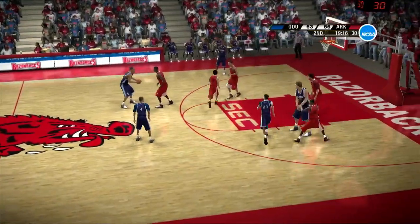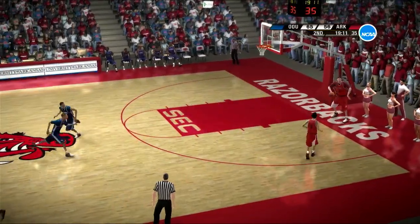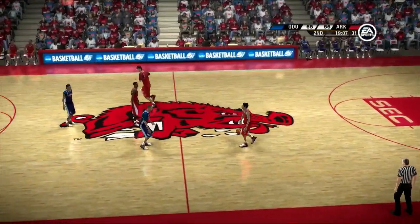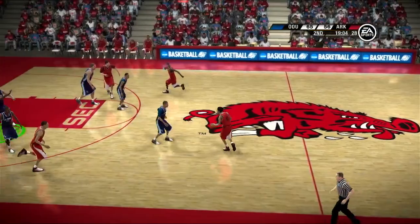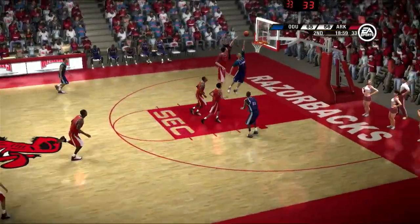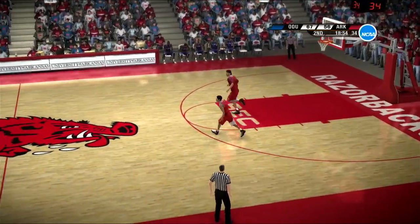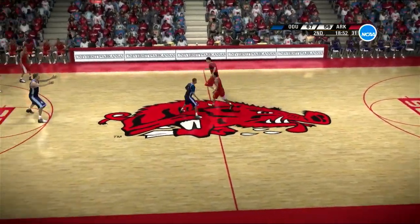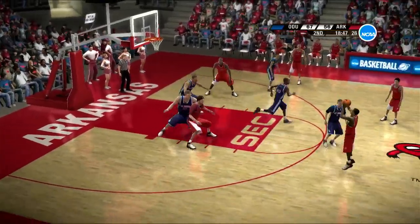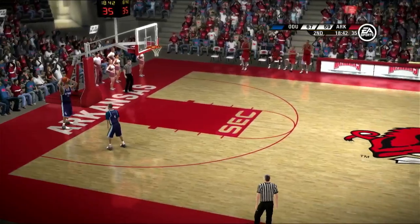Now they work it around the perimeter. Entry pass in the paint. And he scores despite the hack. Strips the ball. Here they go into the break. Great shot. They go inside and now back outside. I tell you, inside-outside action always works. He gets another shot off and in.